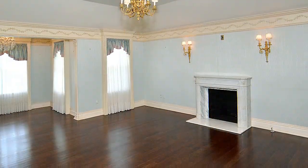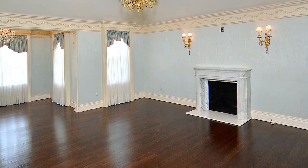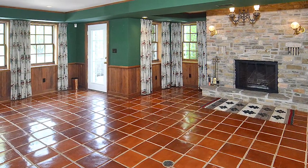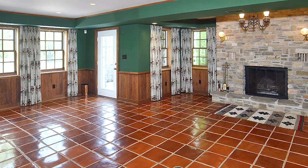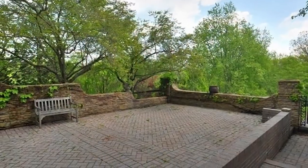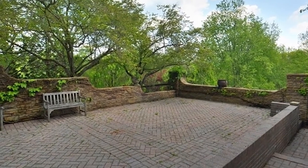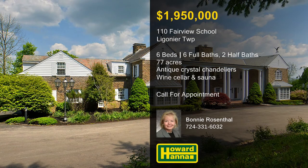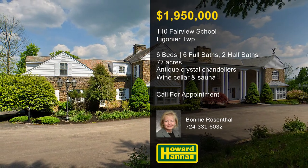The second floor provides 4 spacious bedroom suites, as well as 2 additional bedrooms with a shared bath. The lower level includes a game room with a stone fireplace, a wine cellar, and a luxurious full bath with a sauna. Stone terraces showcase impressive views of the surrounding property, along with its stables and French gardens. For more information and the chance to arrange a personal tour, please contact Bonnie Rosenthal.